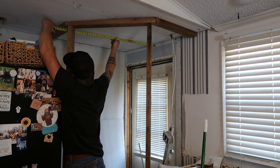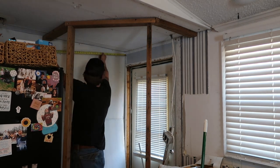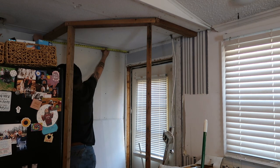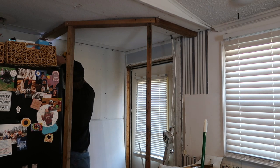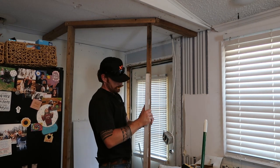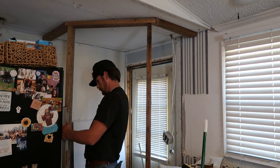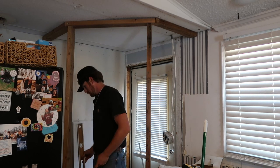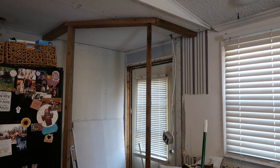So this space that he is framing up is actually going to be our pantry. And that door right there is going to be framed off. So we are leaving that door externally, the door is still going to be there for a little bit. But there will be basically a wall in front of the door. You won't be able to tell there's a door there from the inside. And we will have some shelves in there. The pantry will have a door on it.